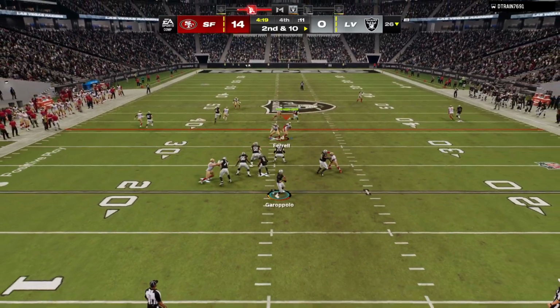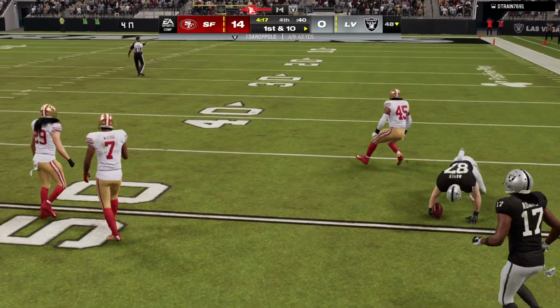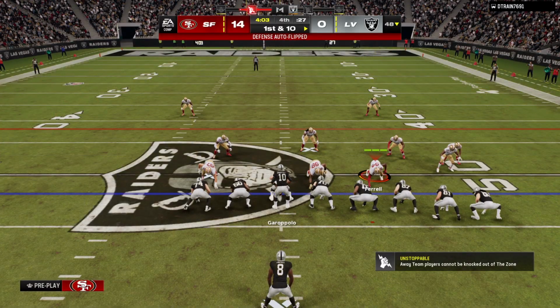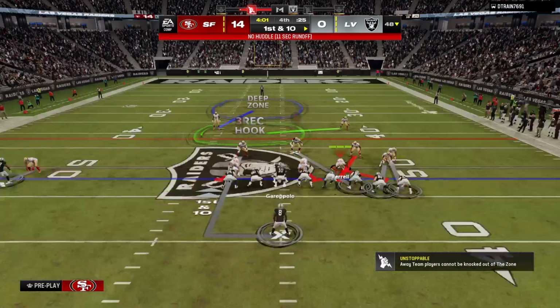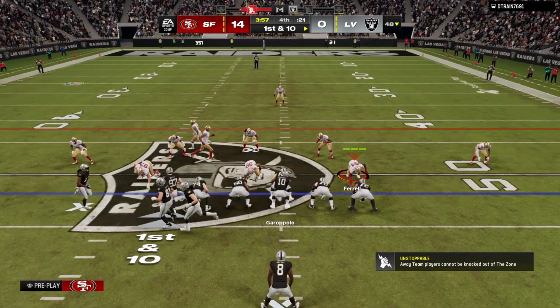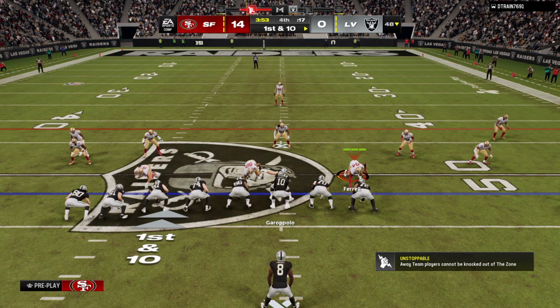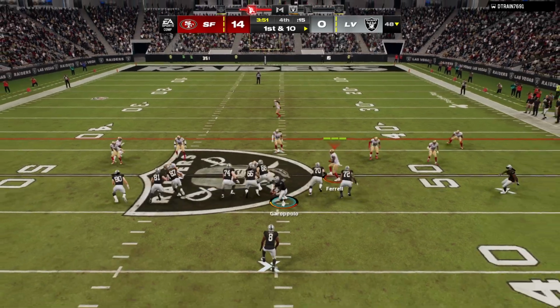On play action, now Garoppolo. That's to the Notre Dame man, Michael Mayer. And they work this well upfield across the 45. 22 yards. That's good for Las Vegas. 1st and 10 at the 48-yard line.